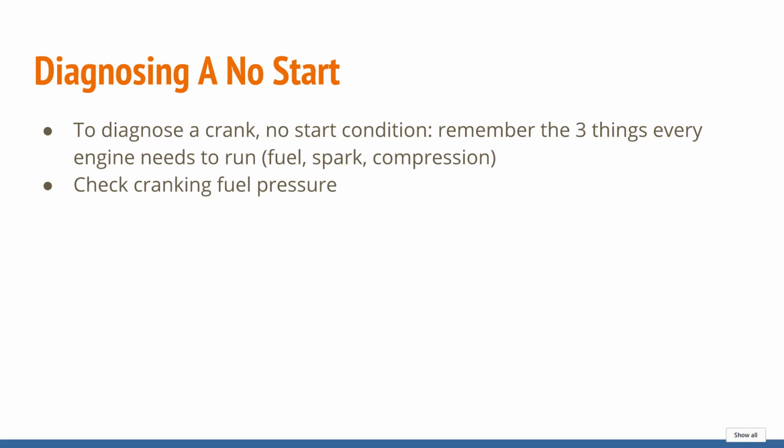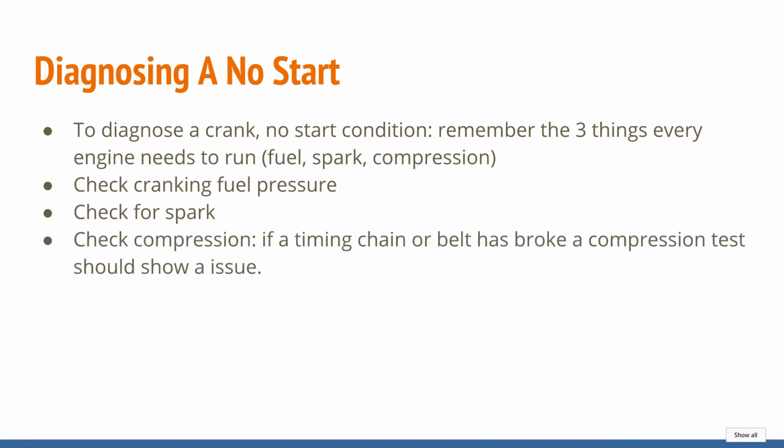So the first thing I'm going to do is hook up my fuel pressure gauge and check cranking fuel pressure. I'm going to see if this thing's making fuel pressure. Second thing I'm going to do is grab a little inline spark tester. I'm going to see if this thing is sparking. If those both check out, now it's time to get a little bit involved. I'm going to check compression. Make sure we have compression on the cylinders.